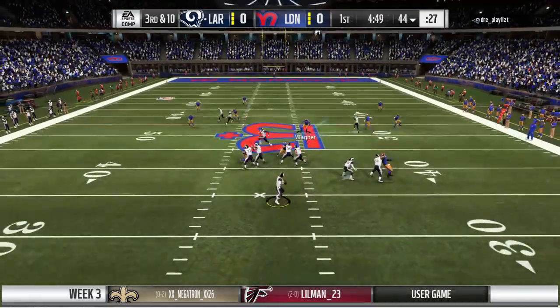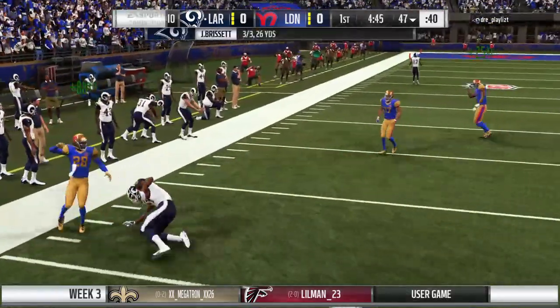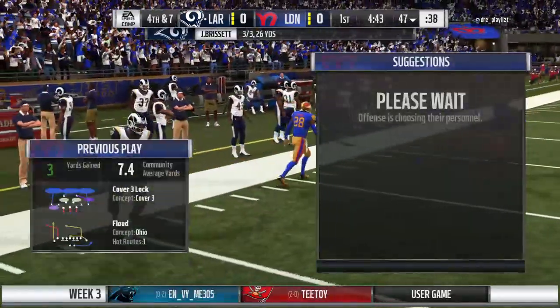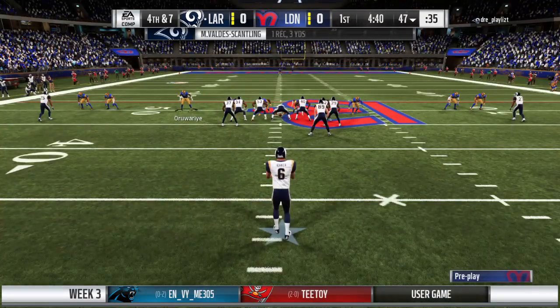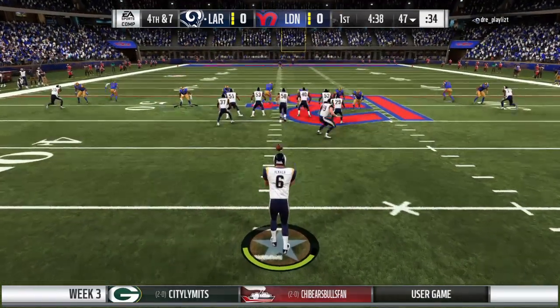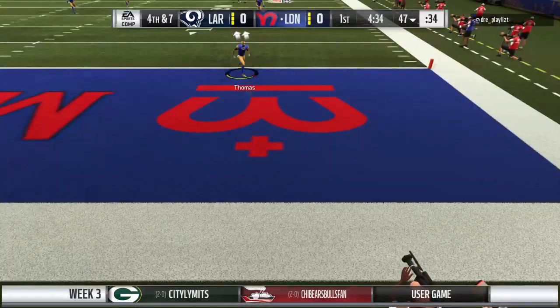On 3rd down, Brissett. Got an open man. It's Valdez-Scantling. And he'll go down right around the 47 this time. They stop him for only 3 that time, and that'll bring up 4th down. He steps into this one, and this is a rocket.